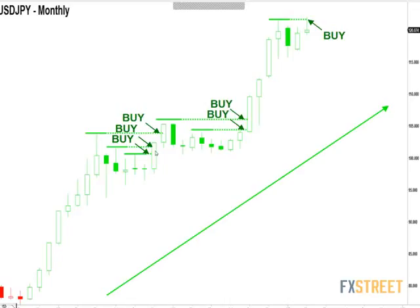All we have to do is simply apply this technique where we exploit so-called resistance, so-called support. And since the bars are green, meaning the trend is higher, all we want to do is buy once the so-called resistance is violated. Had you tried to short on a monthly time frame the dollar yen, you would have lost a lot of money.